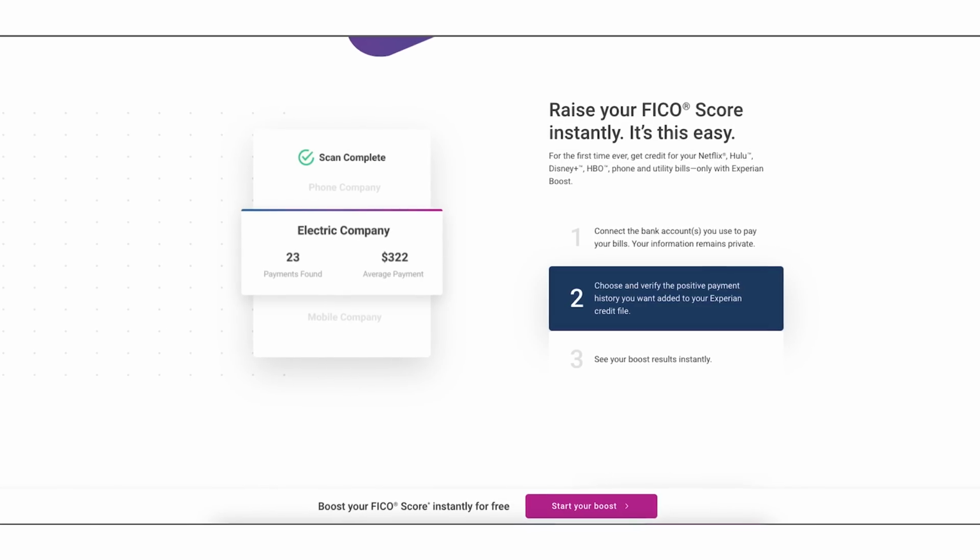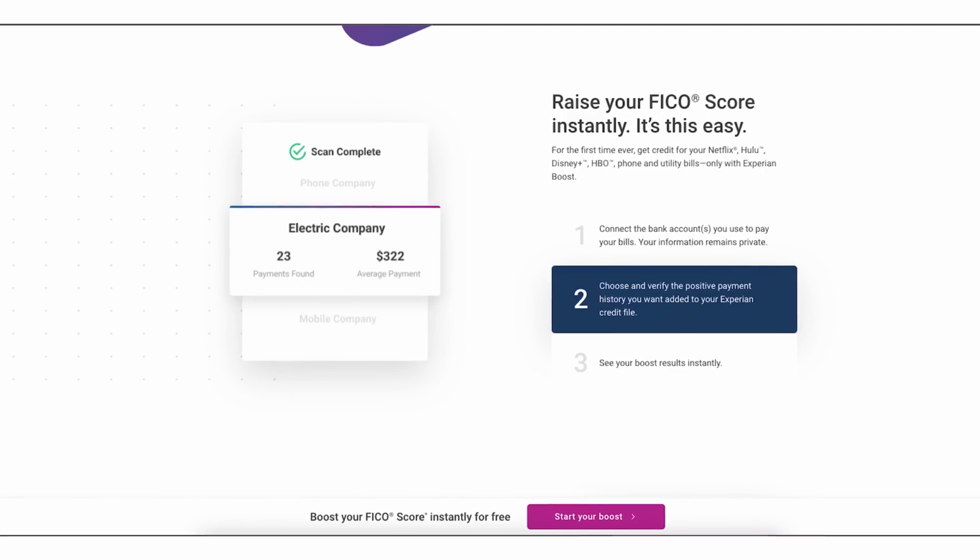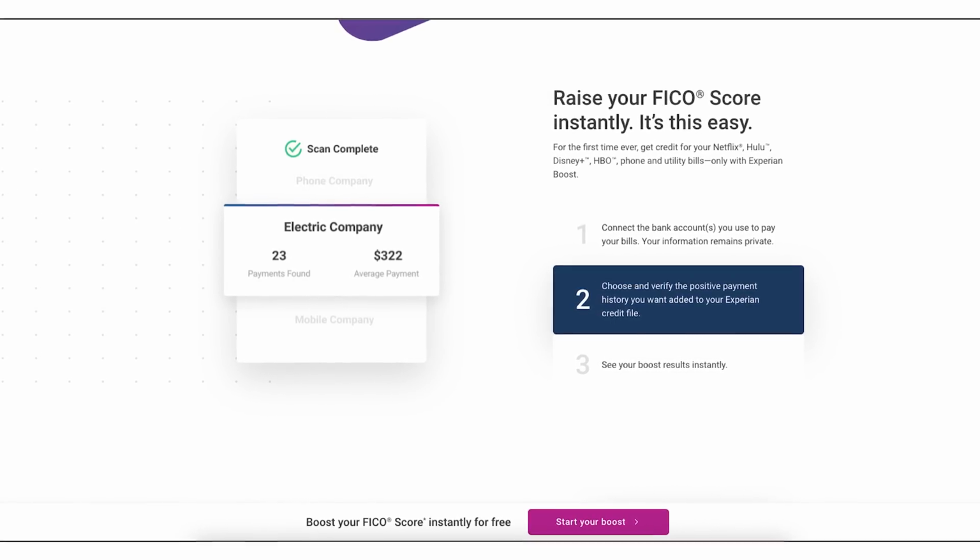So that's why most of these companies do not do anything unless there are some sort of delinquencies, such as a late payment. It's odd to me that doing the right thing has no benefit to you, but whenever you mess up, they really want to mess you up. But luckily with Experian Boost, even if you were to have late payments with utilities, they will not report any missed payments. They will only report your on-time payments.